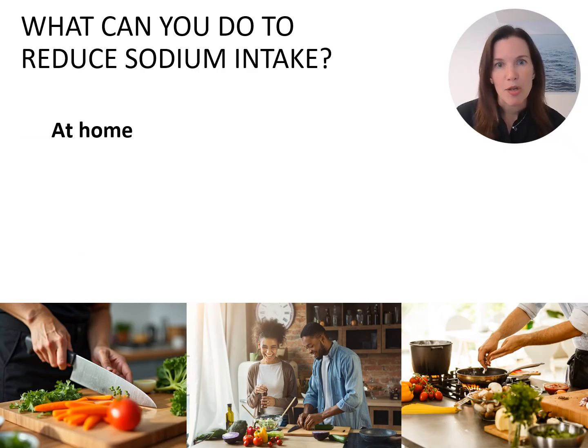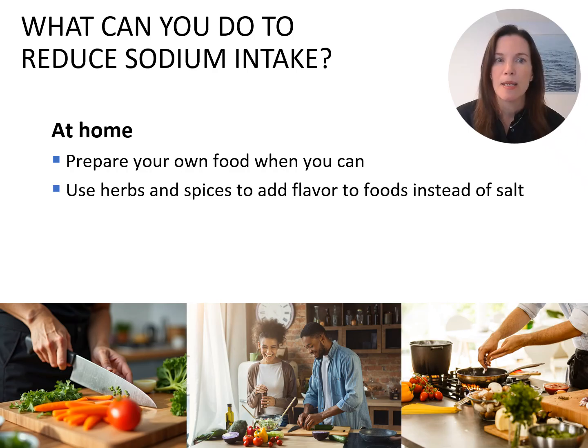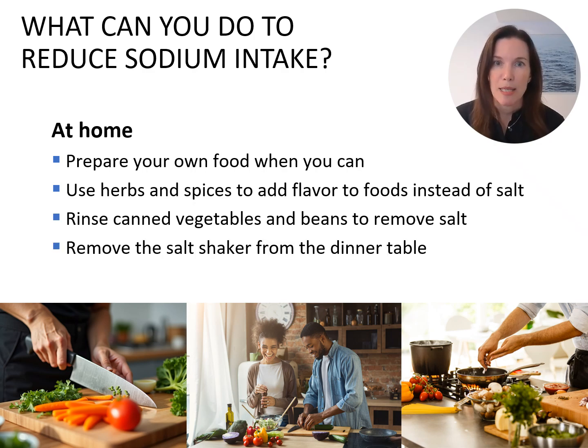There are also some things that you can do at home. The first is to prepare your own food whenever you can. When you cook, you have control over exactly how much salt is going into things. You can use herbs and spices to add flavor to foods instead of adding salt. You can rinse canned vegetables and beans to remove excess salt. And you can also just take the salt shaker off your dinner table so that you won't be tempted to use it. And what most people find is that gradually over time, your taste buds adapt and you won't miss the salt. You may even find some foods that you used to enjoy too salty.